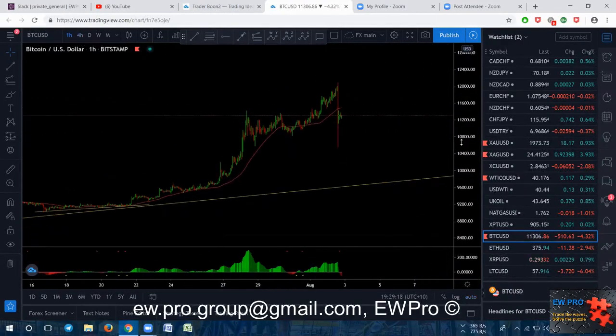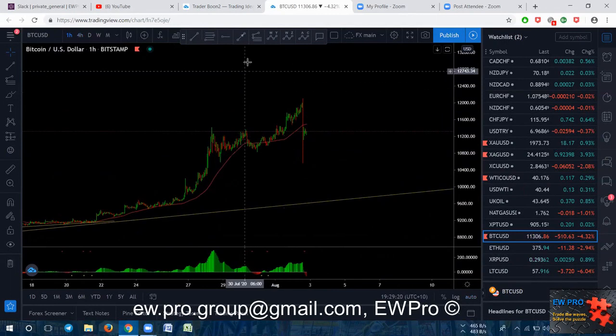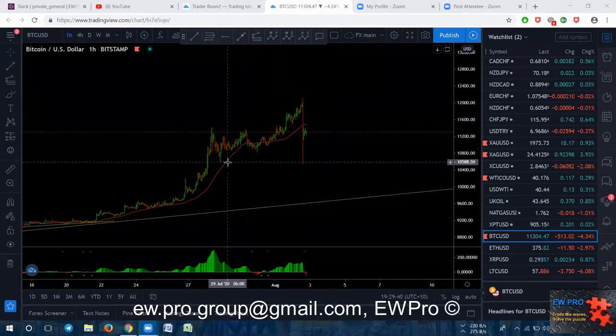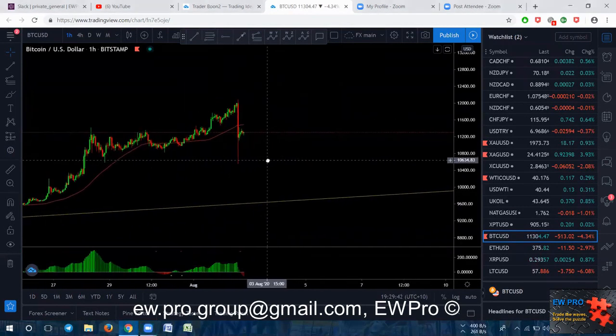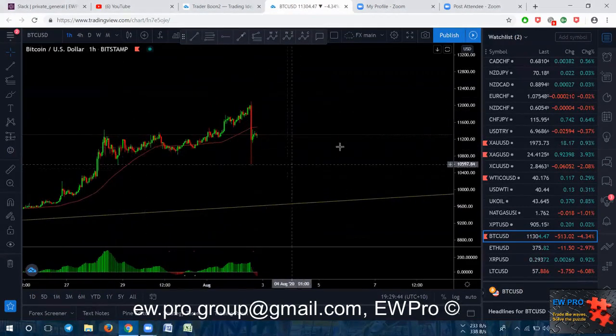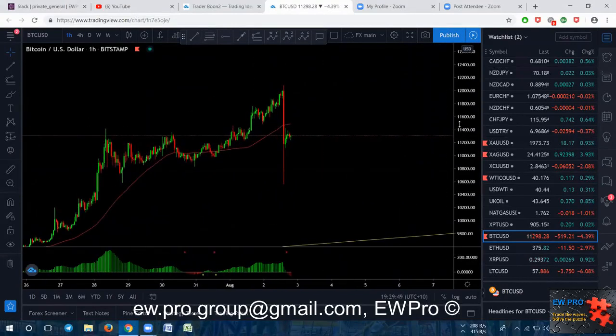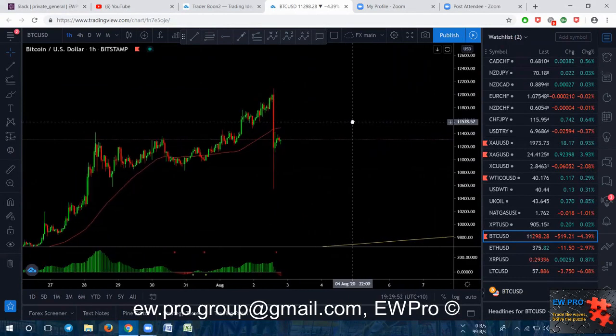So this can be an A, B, C for an expanding flat by the look of it. So you will have to be careful. This top here still can be broken. We've got the bearish divergence, so you can look for the sell too. It's not really giving us a setup at this stage. You're going to have to wait to see what sort of a setup it gives you.